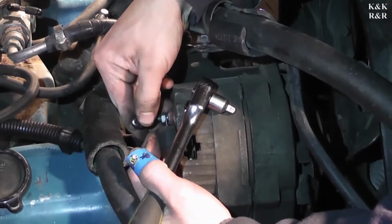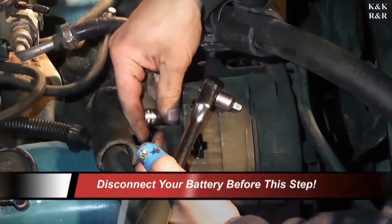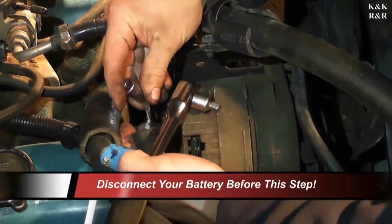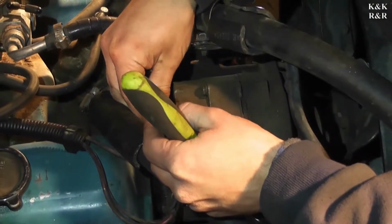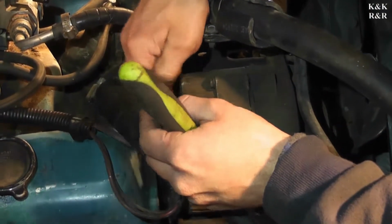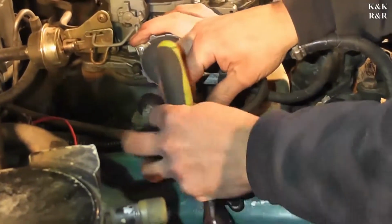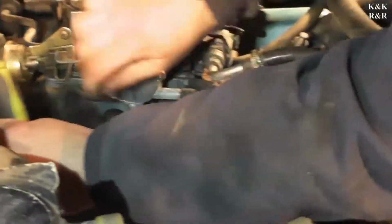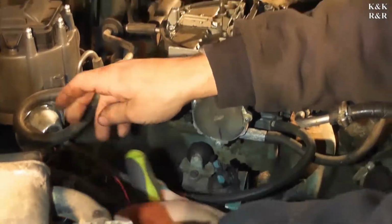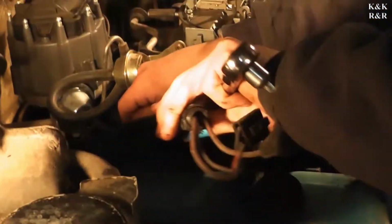Alright, so we're going to take the nut off the rectifier. Make sure you do not lose that, because you could go to the hardware store and get a new one, but try to keep it with the alternator. Alright, then you just pop your tabs. Try not to break them. They will break, though, if they get old enough. But try to reuse them. Alright, just put that to the side, and later we'll move it somewhere else.